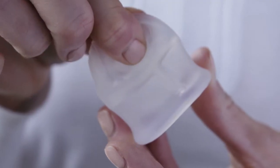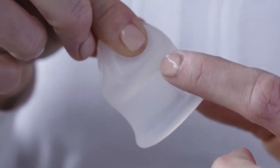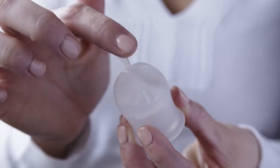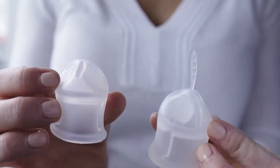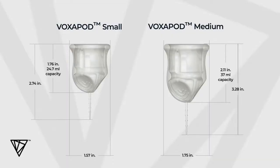The unique pinch grips at the base of the cup align with the suction holes, making the seal easy to break and allowing the cup to glide right out. There's a stem at the base, so you don't have to worry about it getting lost in there. The base is rounded and the stem is flexible. It can be trimmed or removed, so there's never any poking down there. There's 2 sizes of VOXAPOD to accommodate your body and flow.